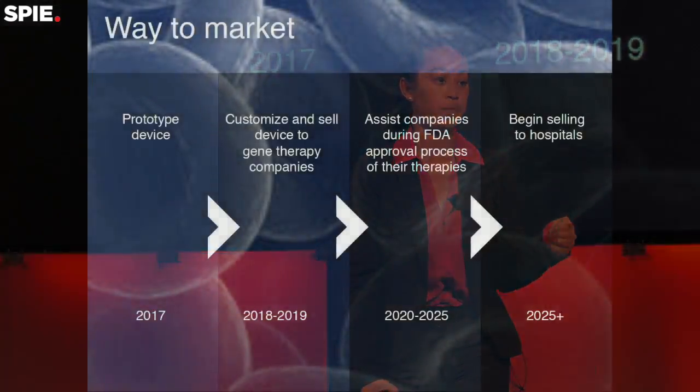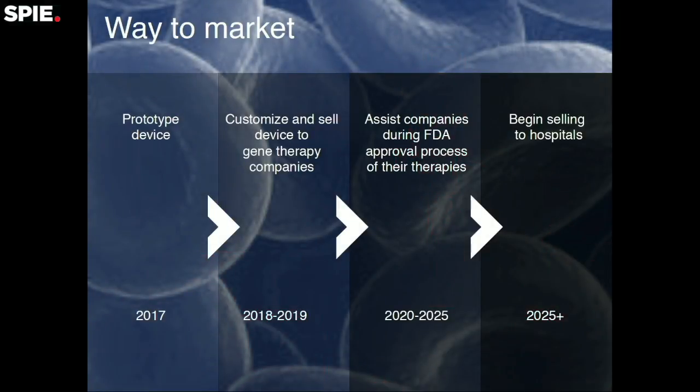We plan to enter this market by spending this first year prototyping our device. Over the next 2 years, we will work with gene editing companies to customize our device for their therapy. And that's one of the really beautiful things about our technology. It's incredibly versatile, can be used for any disease that affects the blood. Then we will spend 5 years assisting these companies during the FDA approval process, after which we will work with these companies to sell their therapy and our device to hospitals and doctors.